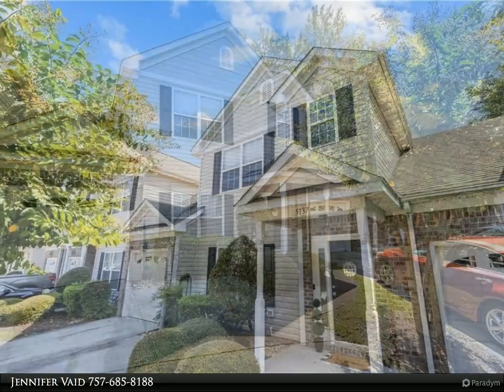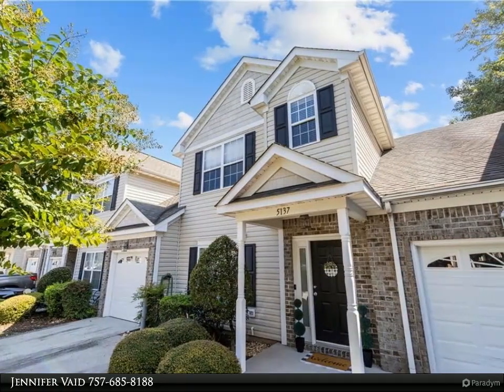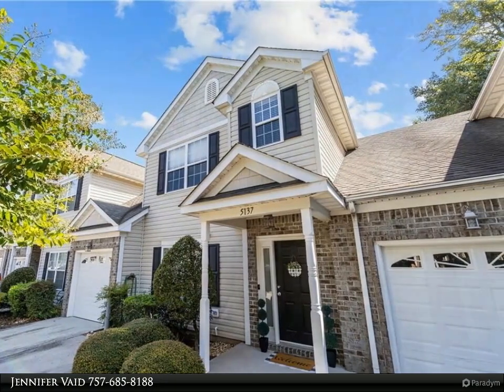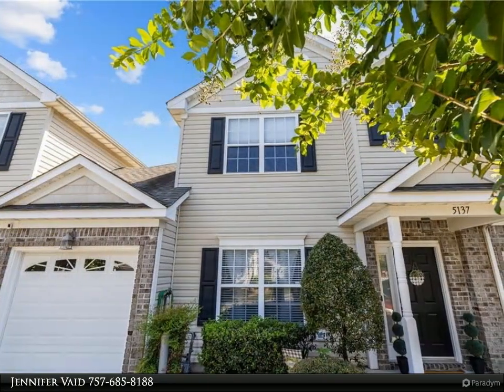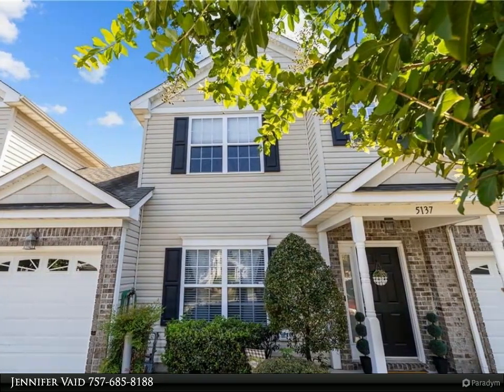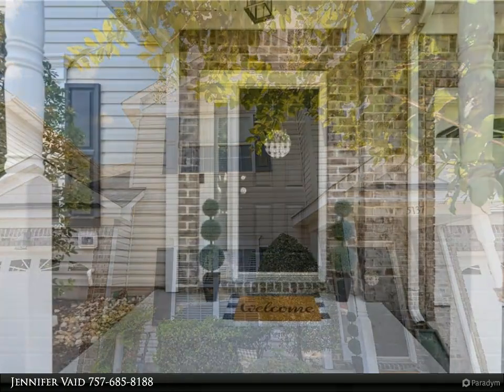Check out this stunning, move-in ready condo. Freshly updated with new paint, carpet, LVP flooring, modern light fixtures, toilets, and blackout blinds, this home is a true gem. The open concept downstairs features a stylish kitchen and a cozy eat-in breakfast area.